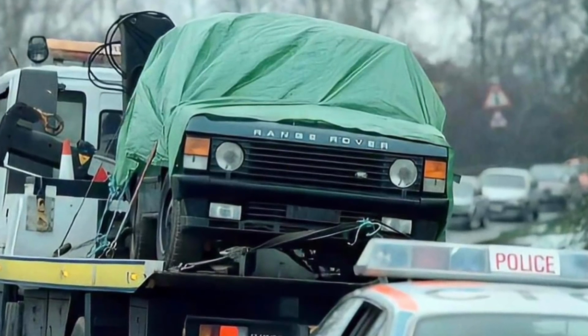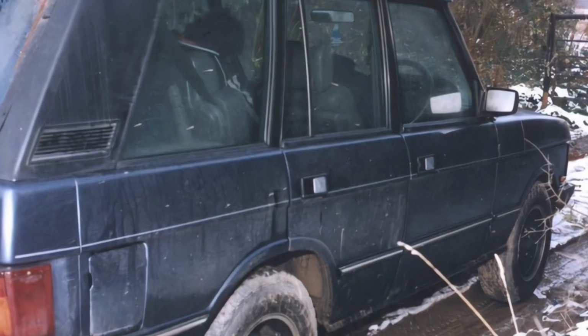A very commonly asked question revolves around the photograph in front of you. And that question, which is often asked, is why does the front of the Range Rover appear to be a lot cleaner than the rear? Now, this video is not to give you a definitive answer to that question, but rather a list of reasons that can possibly explain what we are actually seeing.